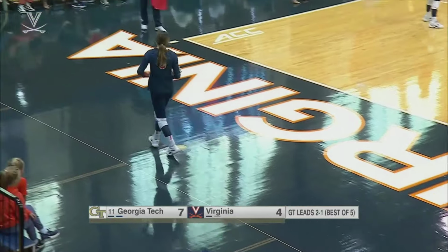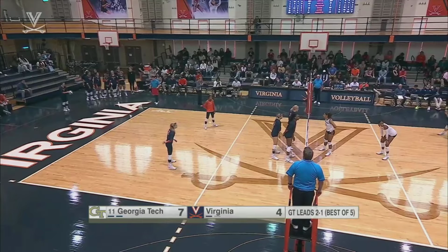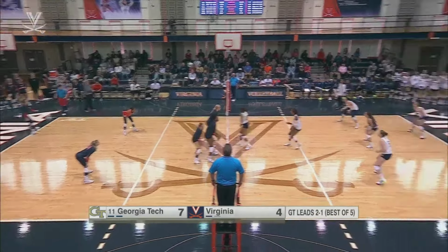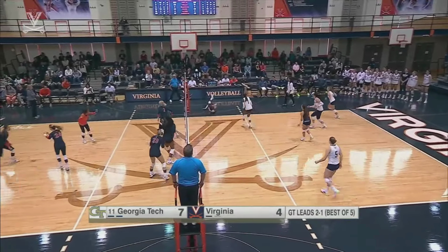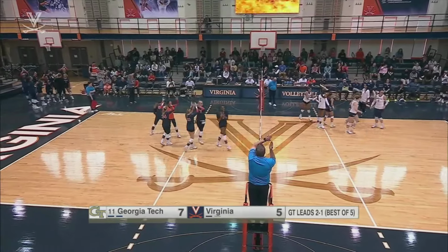Unless Virginia has something to say about it after showing flashes in the past 2 sets, which they've split with Georgia Tech, of excellence against a ranked squad. It would be their first ranked win, too. And a receiving error means Virginia brings it back within 2.